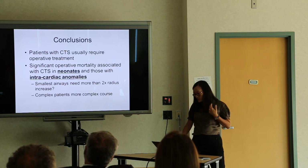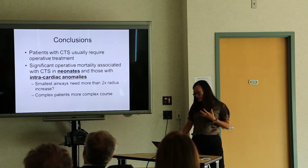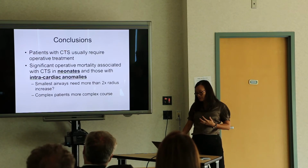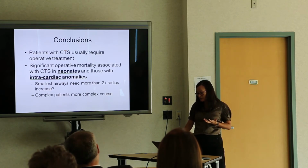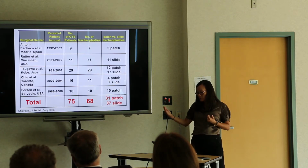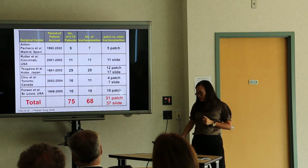We had our share of complications, and the complications were not inconsequential. And so what we showed is, don't give up on these kids. They actually do have a chance, and especially if they're not neonates or significant cardiac anomalies, they actually may have a chance for survival.